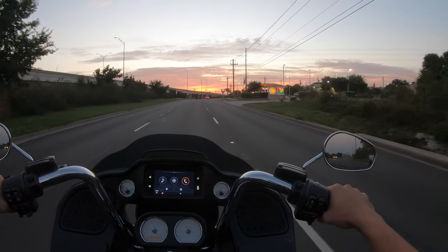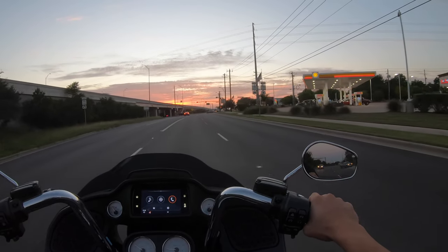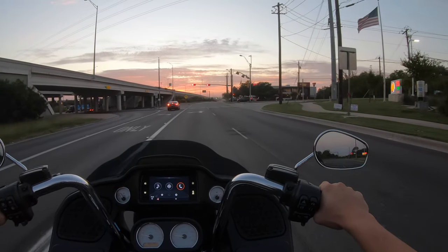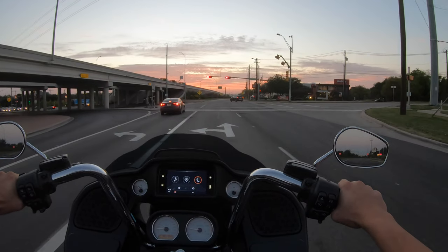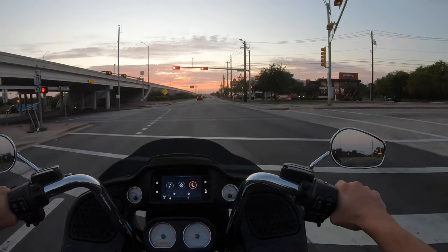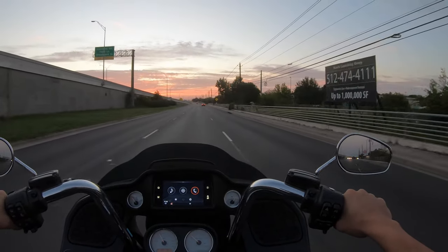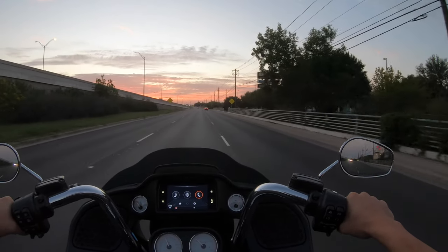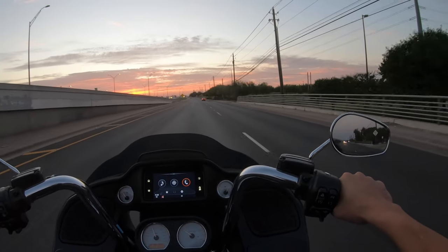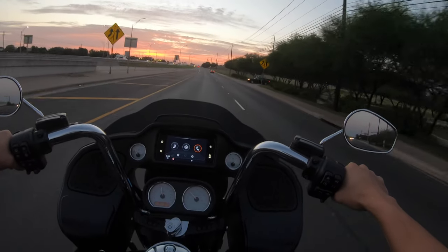I actually had to modify my handlebars so that they'd have a little more pullback to them. So I modified my bars a little bit, and now they're good. They're perfect. I'm not reaching too far forward or anything now that I'm sitting a little further back. So that's good.